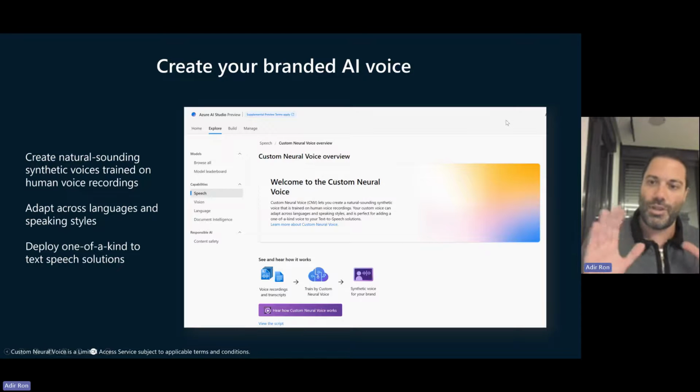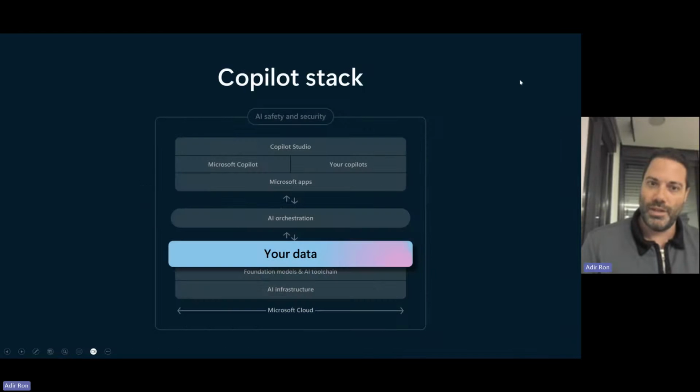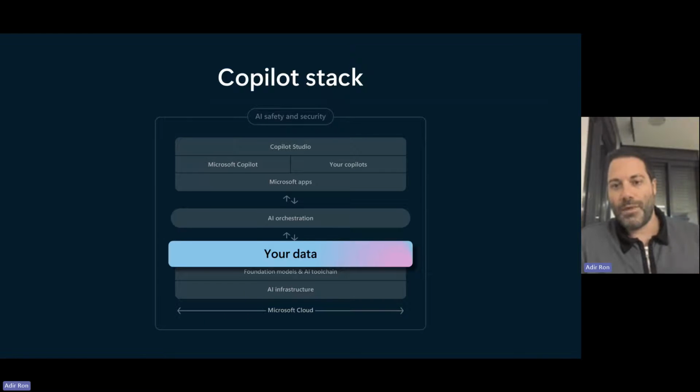So even if you're currently thinking about Copilot as a text-based Copilot, that's definitely not the case anymore, and that's just going to change as we see the future. So once we've talked a little bit about the foundational models, let's talk about the data layer. As I mentioned, it's an extremely important layer because otherwise you don't have the right context or grounding for what you're trying to do.